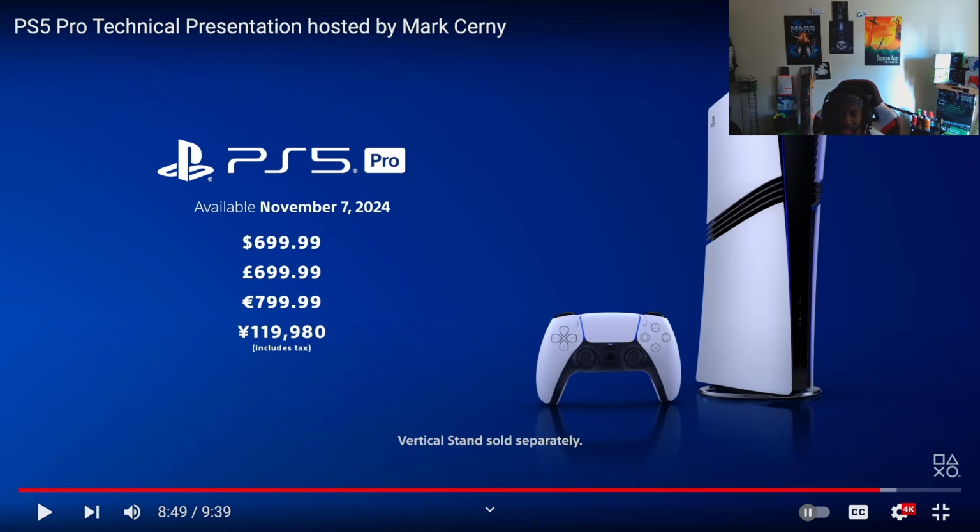But I kind of see what they wanted to do with the PS5 Pro. They just wanted an Xbox Series X version of their PS5. It makes sense. Microsoft did that, and the devs ignored the tech. They just used the GPU and the CPU. That is all they're using in the Xbox. That's all they're using in the PlayStation 5.